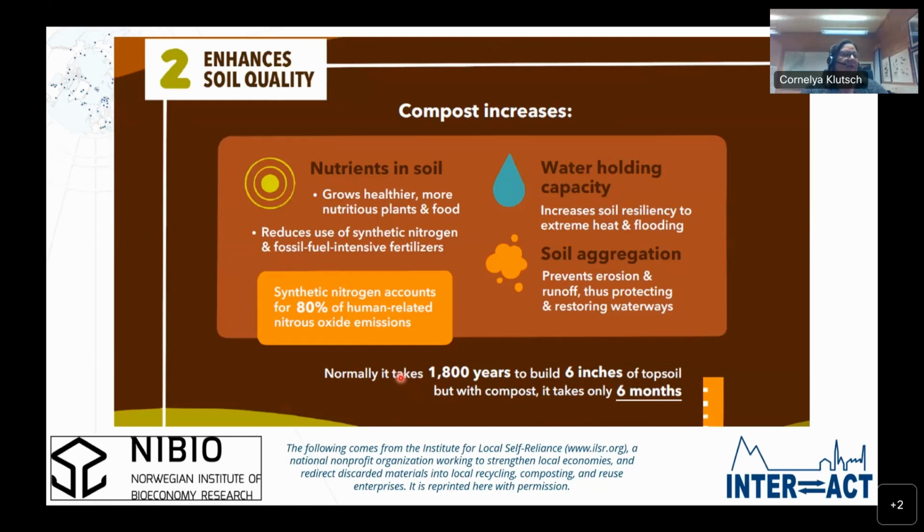The one other thing I wanted to mention here is that I talked about synthetic nitrogen fertilizers. It is much better to have compost with this natural fertilization process than these synthetic nitrogen fertilizers, because they contribute basically to an overabundance of certain nutrients and also to nitrous oxide emissions that are also not positive for the health of the environment.